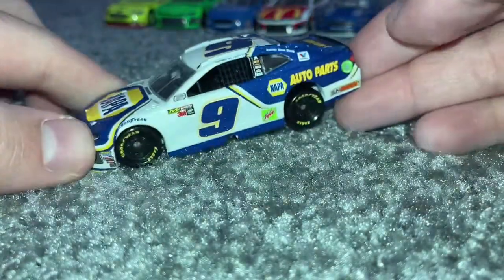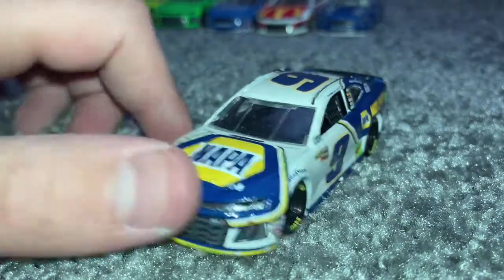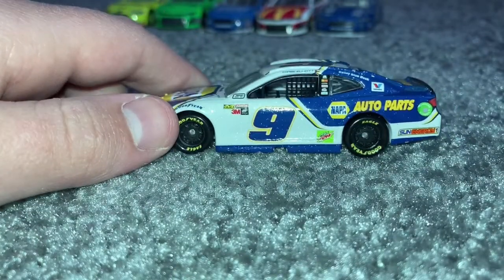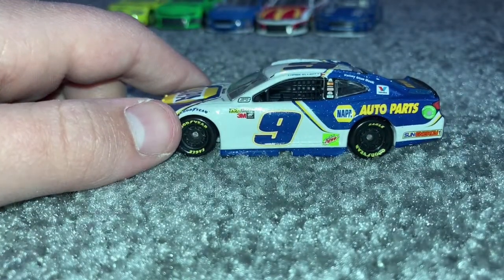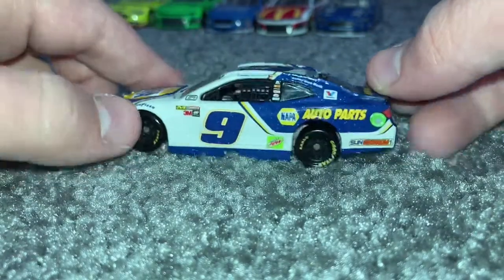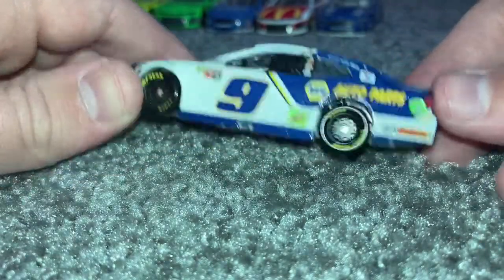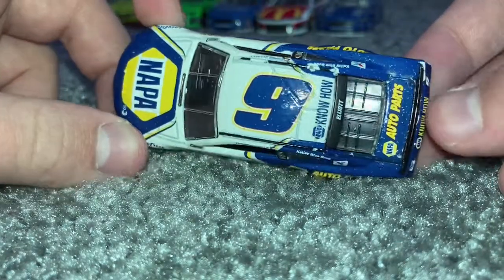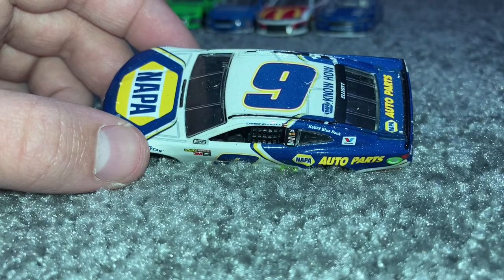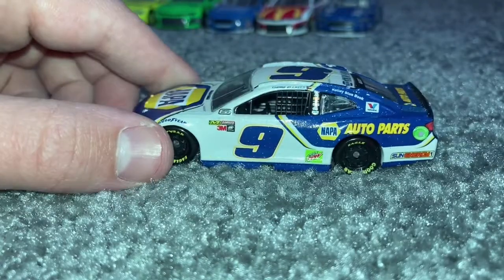Chase Elliott's 2018 Napa regular scheme. This one speaks for itself. It's pretty obvious why it will be here. There's too much going on, too many lines, and they noticed that. So if you look at the 2019, 2020, 21, there's none of these cuts right here. I'm pretty sure it just goes right to the hood. And there's not all these crazy lines everywhere. It's more just basic. There gets to be a little bit of glitter on the 2019 scheme. And then 2020, I don't believe there was any. In 2021, there obviously won't be. Well, there better not be.